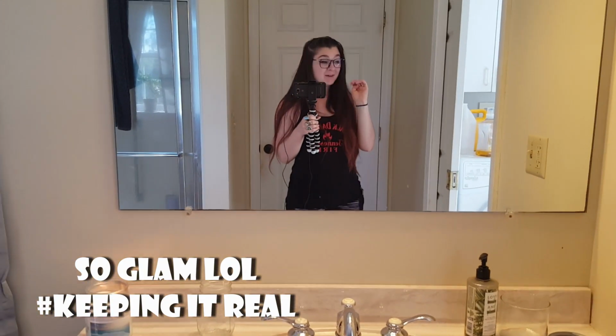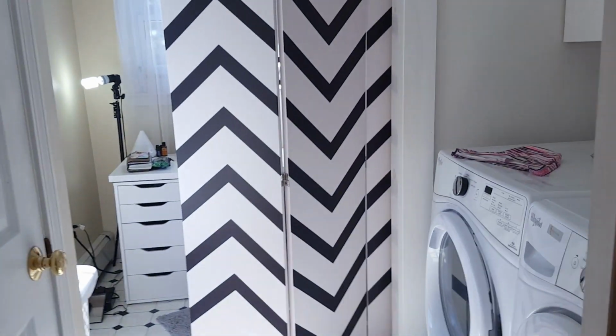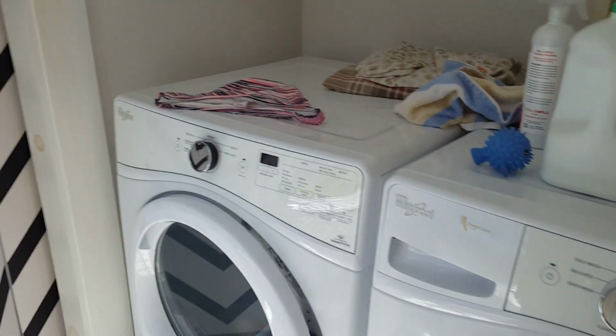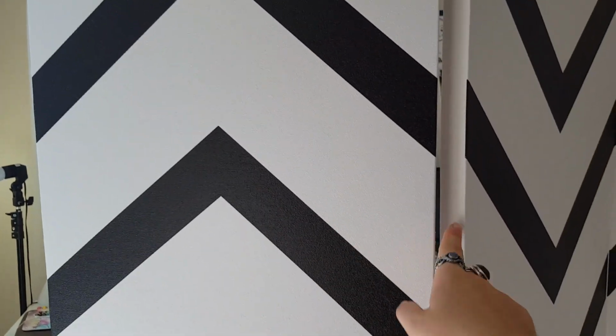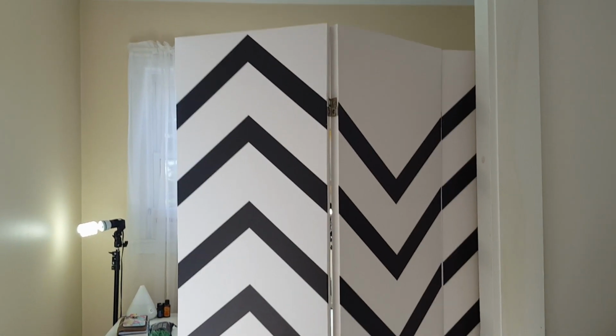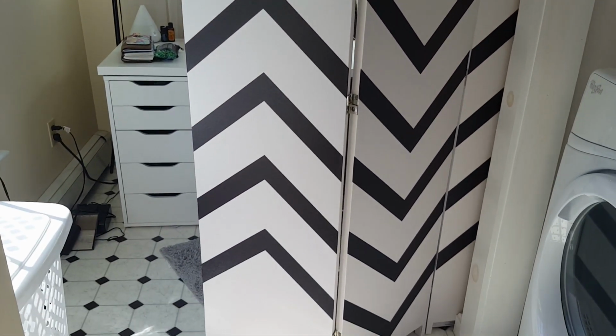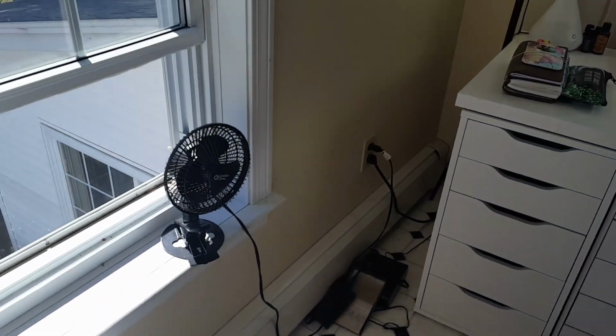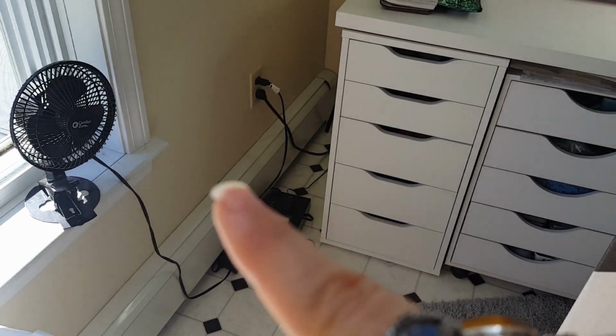Okay, so here we are. We're in my bathroom and I just want to show you where my office is. So come in the bathroom. There's a laundry room here, so you go through the laundry room, and then the washer and dryer, and then there's this little dividing wall. I put this perforated privacy screen thing up. It's made of canvas, so I put that there, and that space behind there is my office.